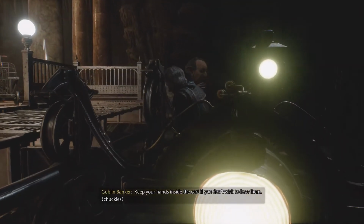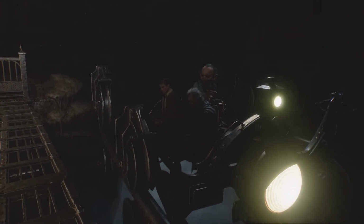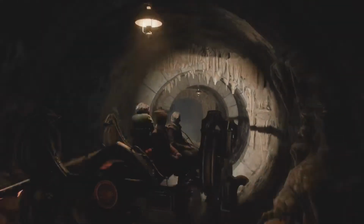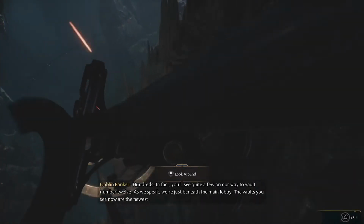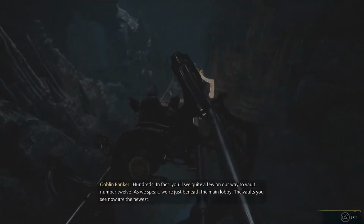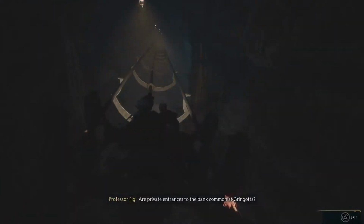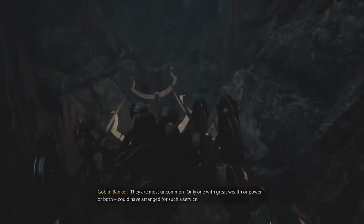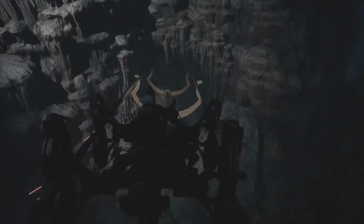Keep your hands inside the cart if you don't wish to lose them. How many vaults are there? Hundreds. In fact, you'll see quite a few on our way to vault number 12. As we speak, we're just beneath the main lobby. The vaults you see now are the newest. Are private entrances to the bank common at Gringotts? They are most uncommon. Only one with great wealth or power, or both, could have arranged for such a service.